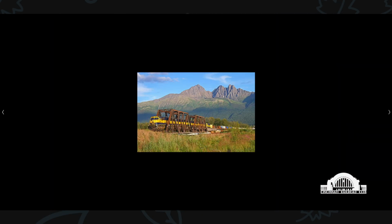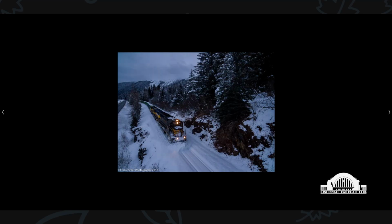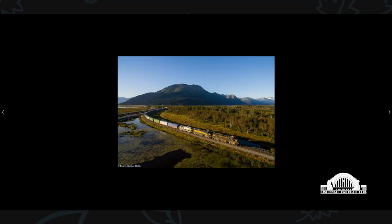Crossing the Matanuska River. See a lot of trailers on this train. Another shot of a southbound train for Whittier, plowing some snow there around milepost 74 or so. Curving off the branch, curving onto the bed from Portage, CPF 120. Blueberry Hill in the back, 20 Mile Valley to the right.